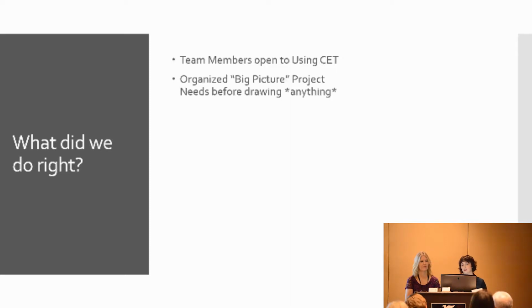Also, Sarah took a lot of time to organize that kind of big picture before any drawing happened. Prep work. Yeah. The prep work of organizing, like take a step back and organize the big project in your mind of how you want to name things, group things, is really essential to a large project.